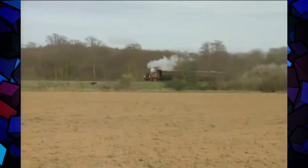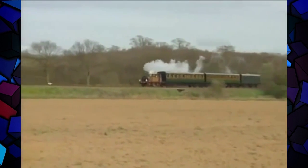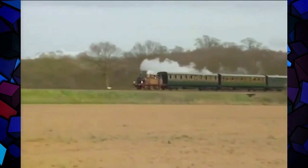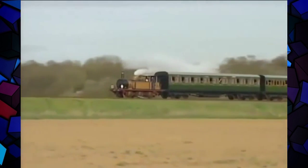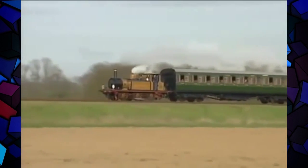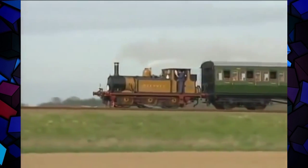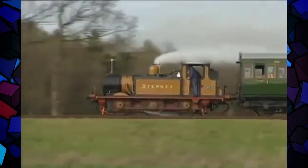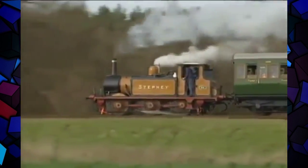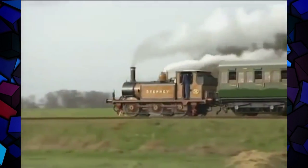If there is such a thing as a classic locomotive from 100 years ago, it would probably be the Terrier, the engine that always struggled to look as though it was in charge of the train, being completely dwarfed by its carriages. They're marvellous little bits of engineering. The materials are slightly substandard in the sense they're made out of wrought iron instead of modern steels.